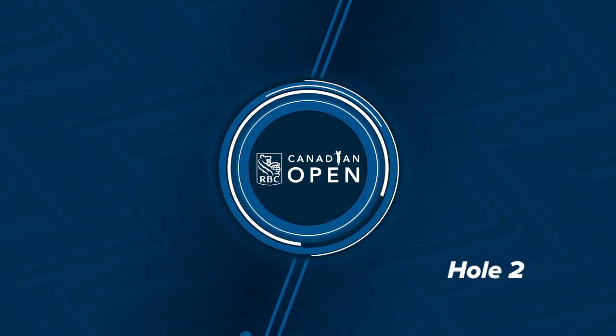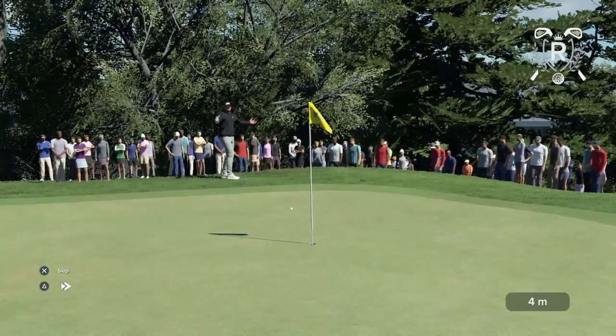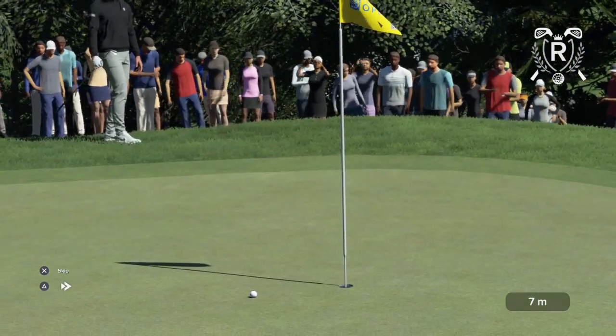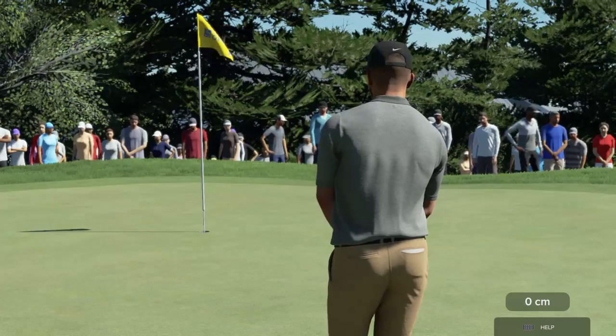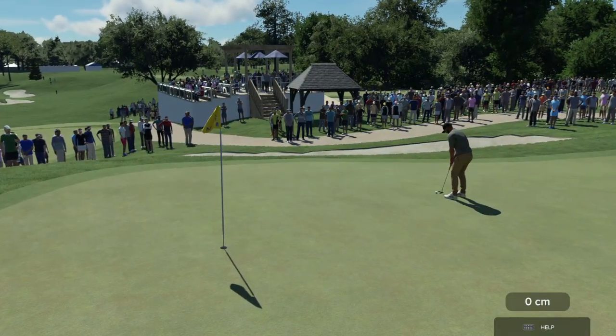And now to Bubba Watson. He's got some work to do, but he's only one back from his rival. You knew he hit that poorly. Lovely touch. Well played. Great touch. What have they got in front of them here, Henny? The perfect leave. Uphill can be firm.